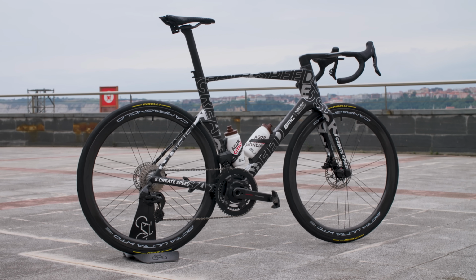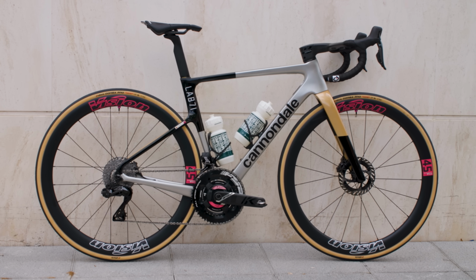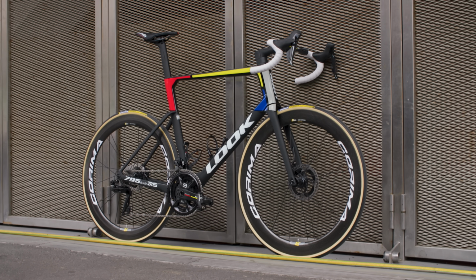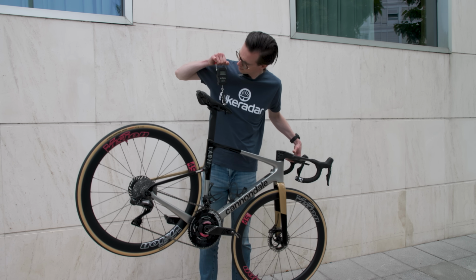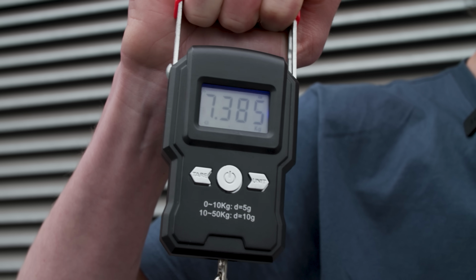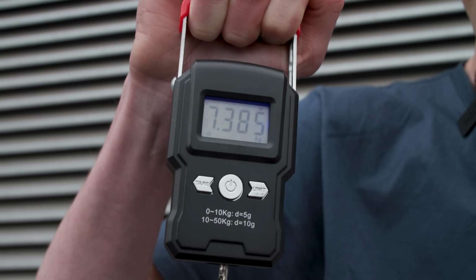Take a look at a Tour de France race bike and it will seem like a spaceship. These hyper-fast machines look brilliant, but if you weighed one, you might be disappointed. Surely, a lighter bike is a faster bike. Then why do the pro bikes often weigh more than yours and mine? In this video, I'm going to tell you why weight doesn't always matter, well, at least for World Tour pros.